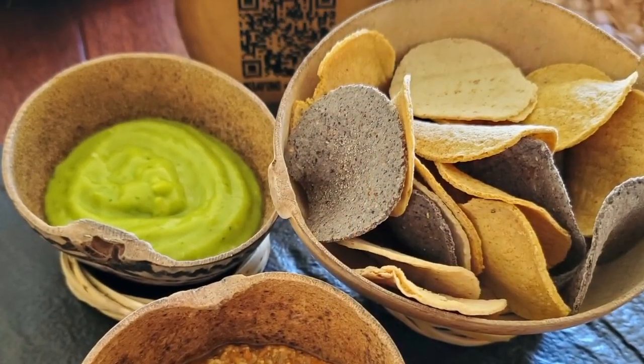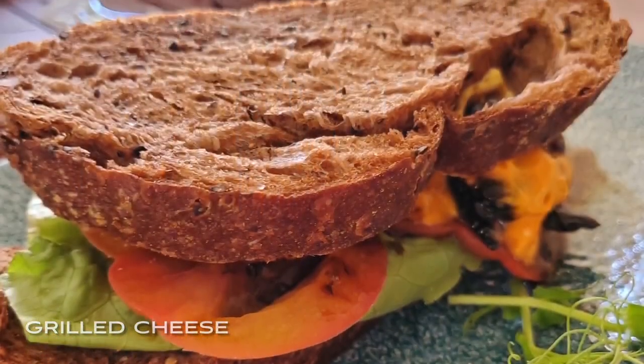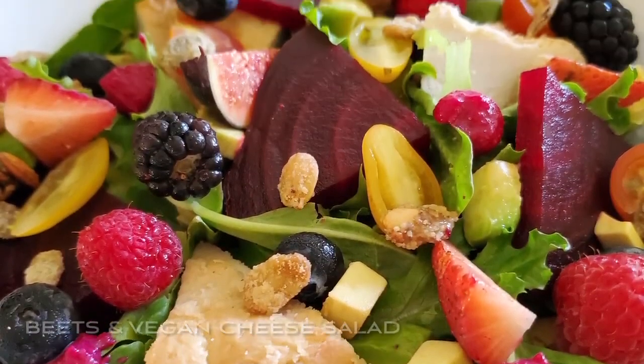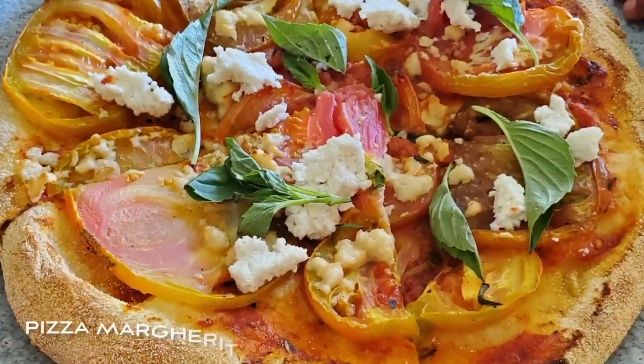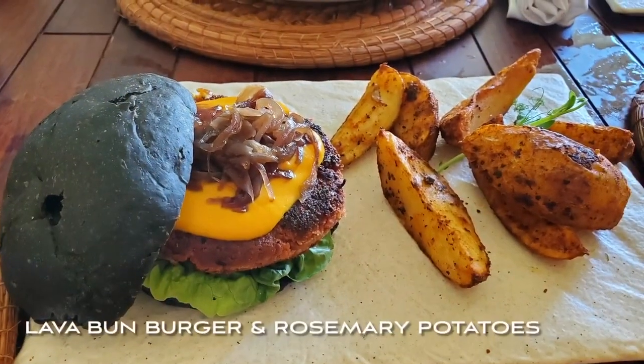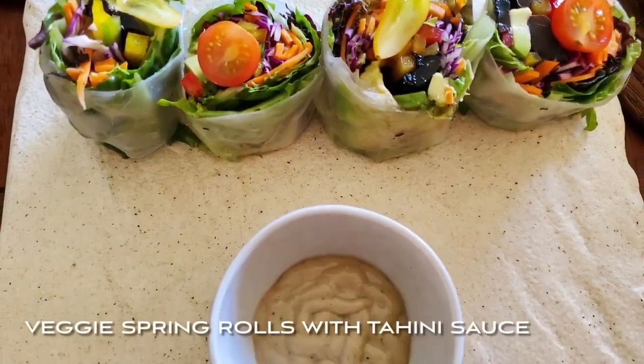Their lunch menu is nicely diverse and very, very fresh. My son, who's only 5, actually enjoyed his pizza margarita a lot, and there's a lot of flavor packed into all of their menu items. And the lava bun burger, really interesting and unique experience.